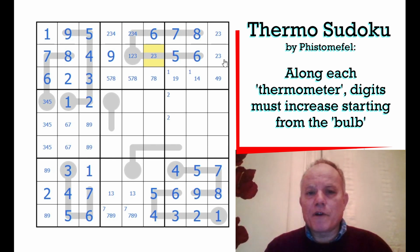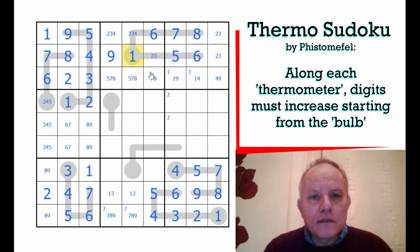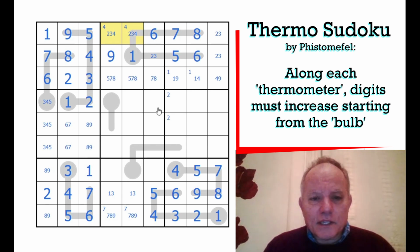And we've got a 2-3 pair in that row, so this is 1. Actually, it was the only place for a 1 left in the box. One of those is a 4, and I don't know which one yet. Interesting. Now, that 1 has helped this 3-1 pair down here. They're resolved. This isn't 9 anymore.